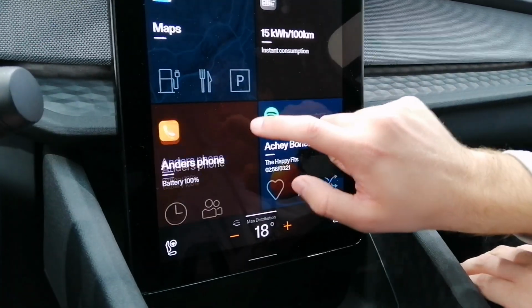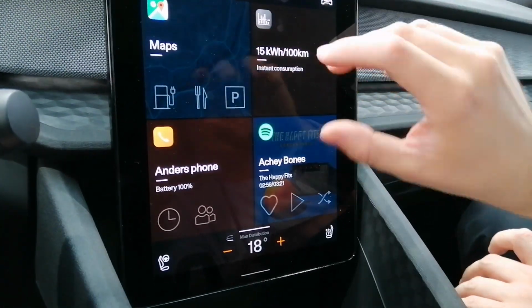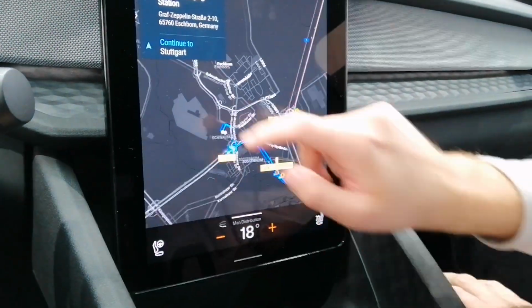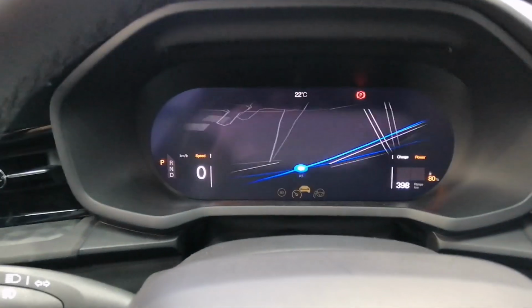Swipe. Okay. We've thought about it, so when you're driving it needs to be more intuitive and easy to use. So then these 4 on your home screen are very quick to get in. If you want to go somewhere, it's just as easy as speaking to the Google Assistant. You can even get it on your dashboard here. So that's nice.